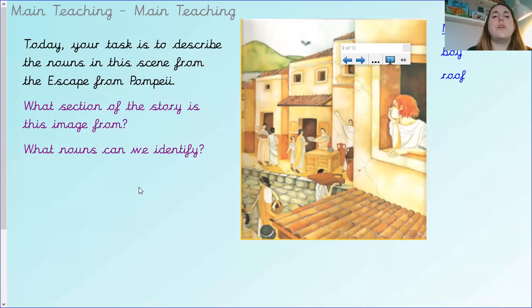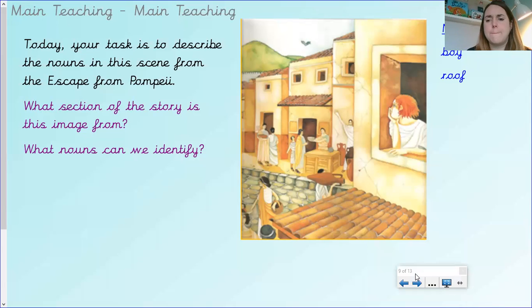Right, today your task is to describe the nouns in this scene from Escape to Pompeii. What section of the story do you think this image might be from? Hopefully you've realised it's from the beginning of the story, where Tranio is listening to the humming of the bells and he's thinking about Mount Vesuvius and how beautiful it is and how safe he feels that he is in Pompeii.